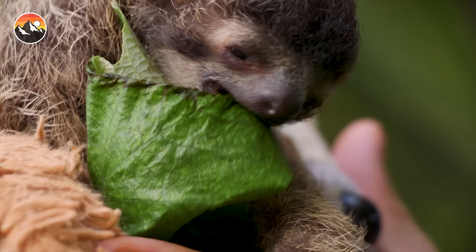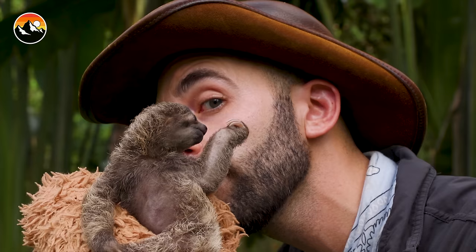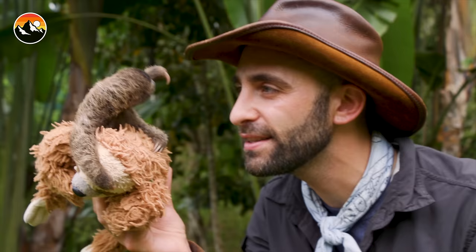That's a hat. Oh, goodness. Selfie with a sloth. Hi. Now, B-Rad is a baby three-toed sloth. Yeah, wanna give me a high three? High three. There you go.